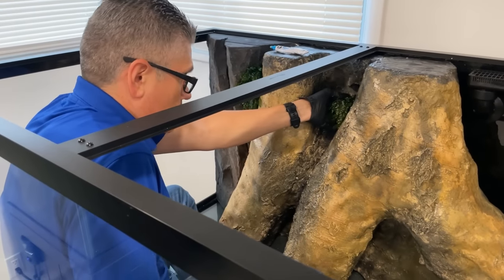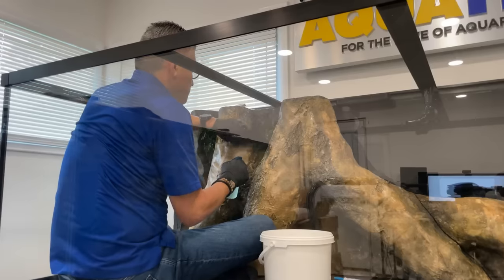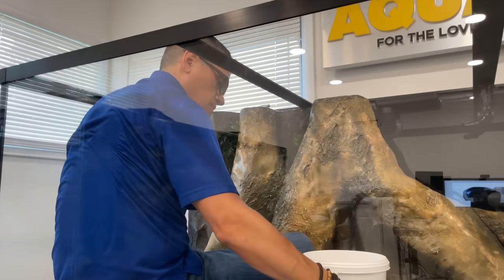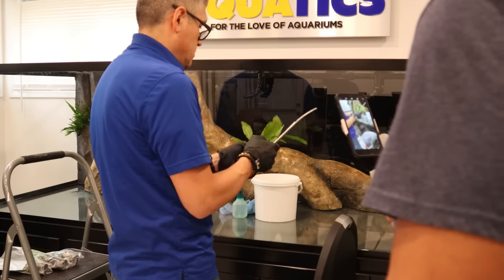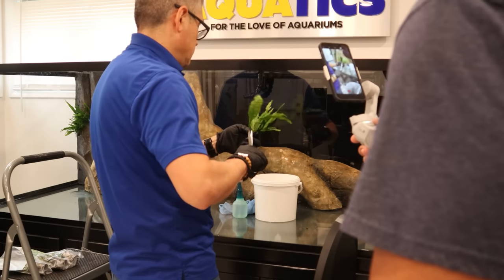It was all just meant to be. That's why I know that this tank, when Luis is done with it, is gonna be off the charts. And the best advice that I could give you right now is just to enjoy watching an artist at work.